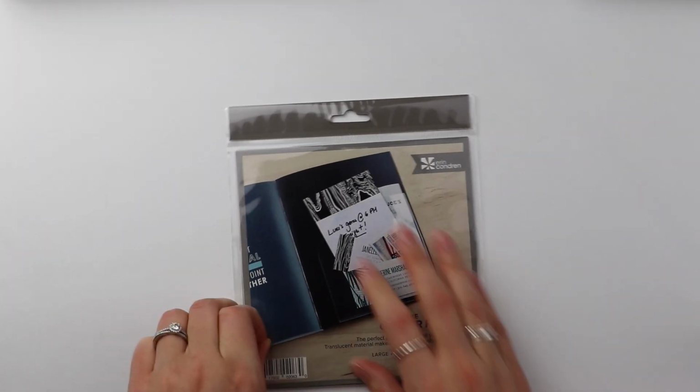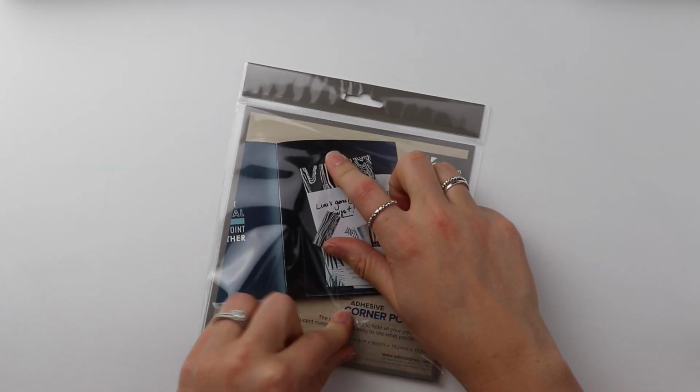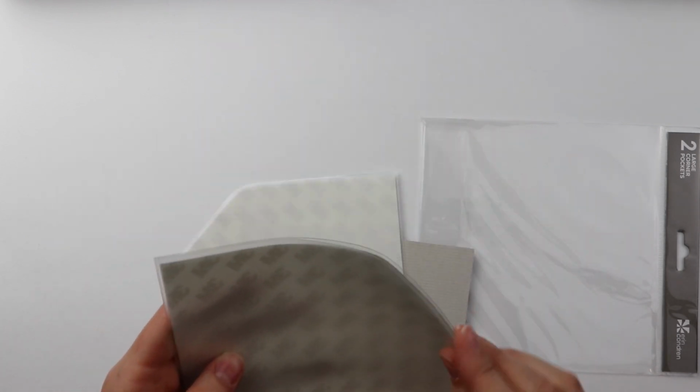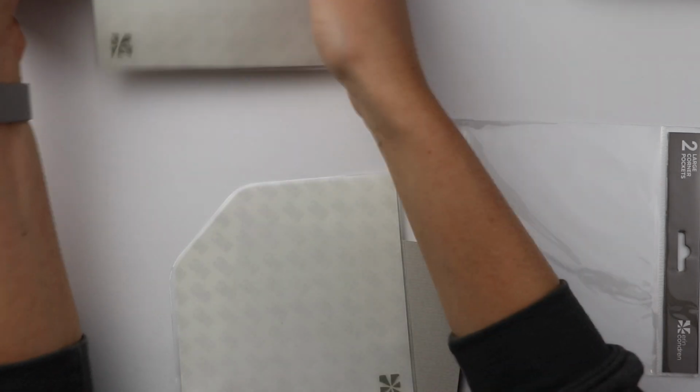What else did I buy? So I also got these adhesive corner pockets, which there's only 2. They're very, very large. They're massive. They're the size of my hand. And I'm definitely going to be sticking these on the inside of the binder. Like so. I can get this in frame for you.